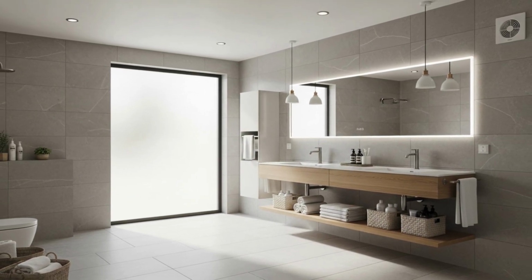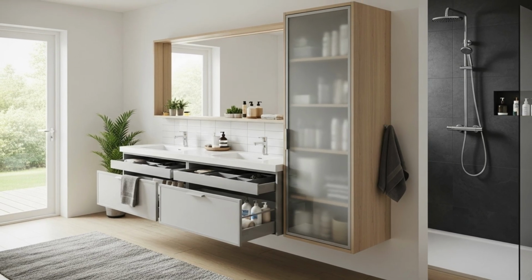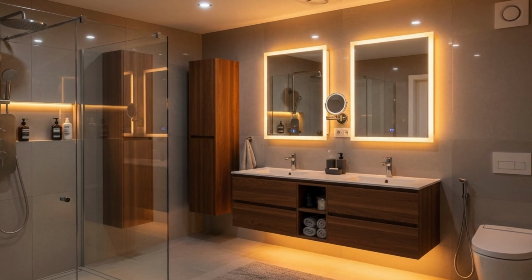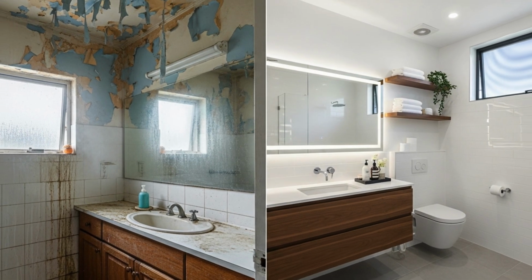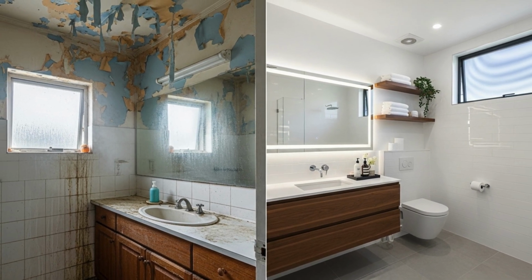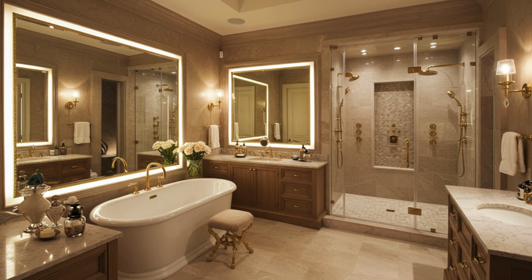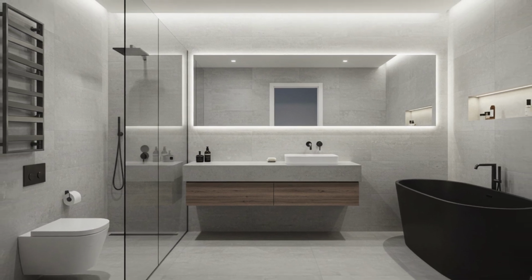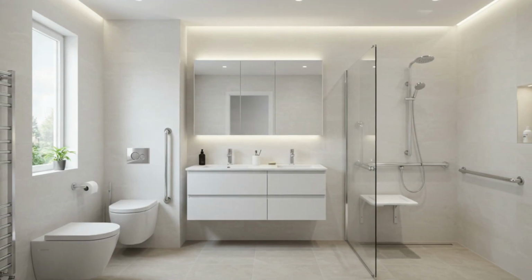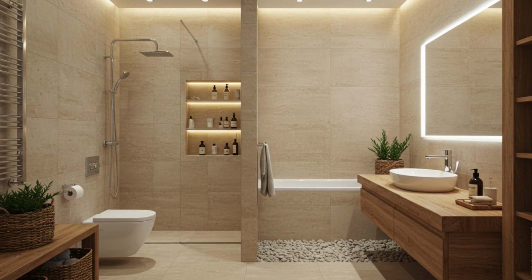The key to a successful bathroom in 2026 is balance, blending aesthetic beauty with practical solutions. Choose warmer finishes over sterile white, invest in smart fixtures instead of flashy fads, and always think long-term when it comes to materials and layout. If you're planning a remodel or even just a refresh, use these insights as your guide to avoid costly regrets and achieve a bathroom that feels timeless, fresh, and truly yours.